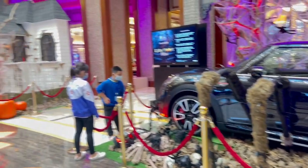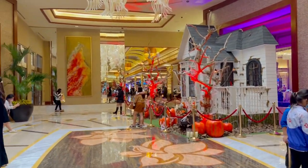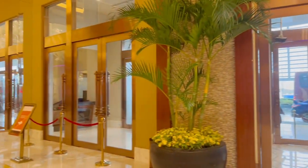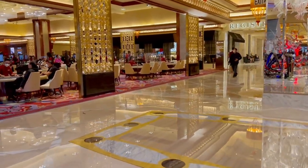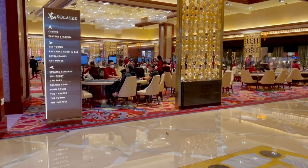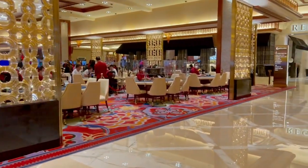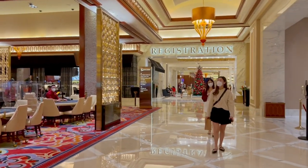Oh wow, the Halloween decorations are so cute. It's just sad that we have a typhoon at the moment. The wind is so strong, it's raining hard, but what can I do? I booked earlier, so let's just go ahead and check the room.